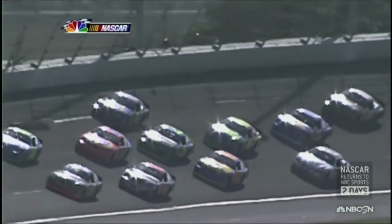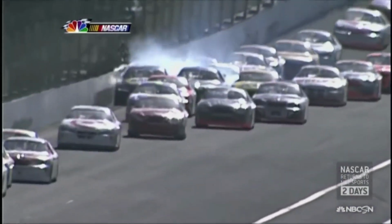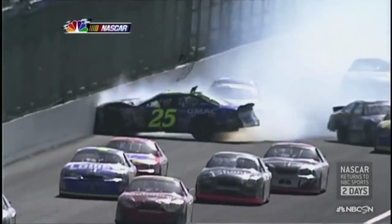Let's watch the 30. He pushes or he gets loose? He gets loose. Gets loose, yeah. So the back end breaks loose first, and when he's trying to correct and catch it, is when he slides up into Vickers, and Vickers pinches Waltrip, and off they go.